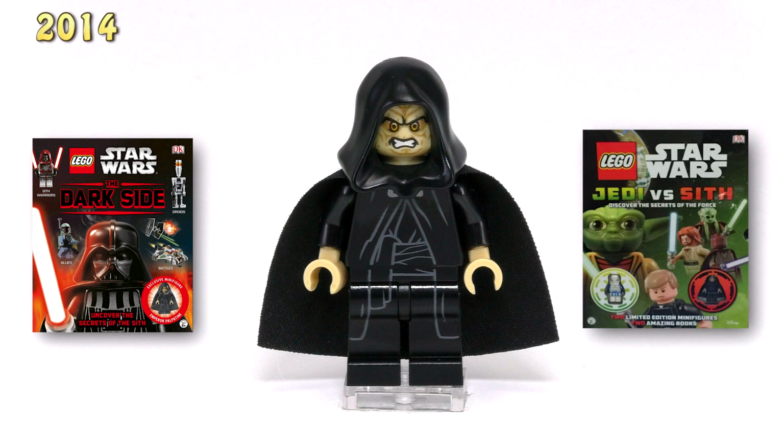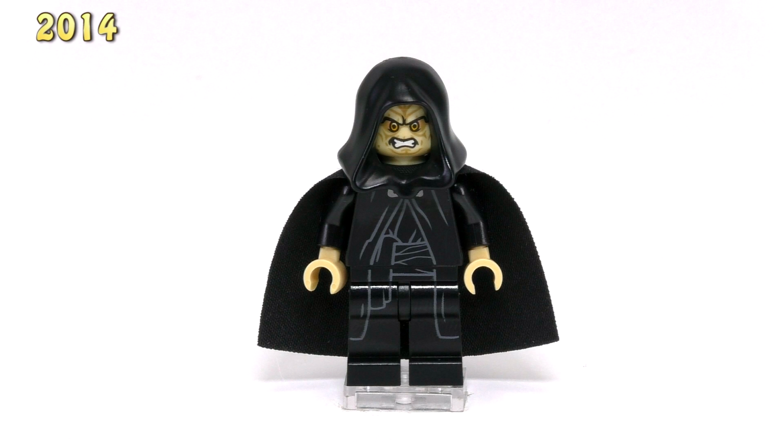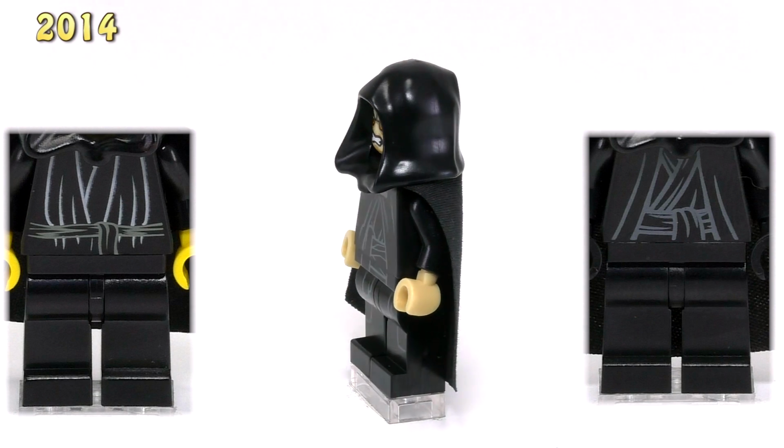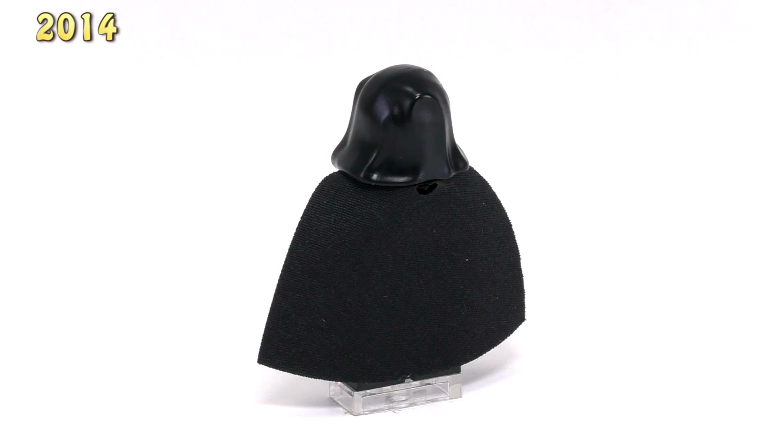The printing for his robes on the torso does go down onto the legs now, and now that they match up, you can see it does look a lot better from the other versions. His skin is a sand color now, which I think looks really good, and the expressions on his faces and the printing for them are some of the best.